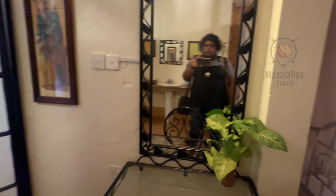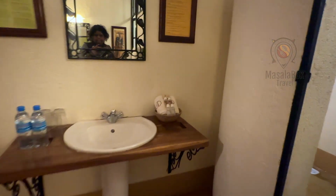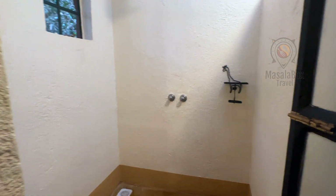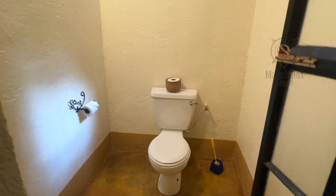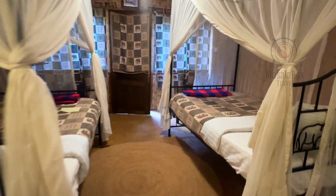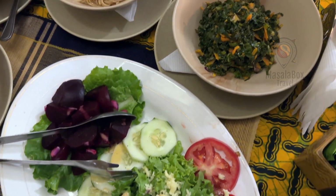The tents that we opted for in Serengeti will not have walls like this, but in Karatu it's a proper town, you have a proper lodge, so you have good walls giving you proper insulation from cold. You have the bathroom as a separate section, you have the washroom as a separate section. Not very fancy on toiletries, but all the basic stuff is provided. You have hot water, you have your bottled drinking water, ample space to put your luggage, and exceptional food as always.